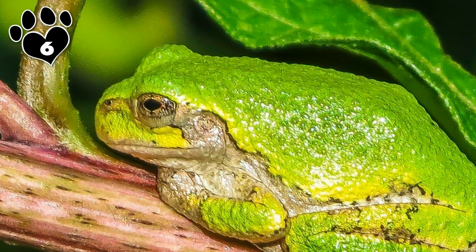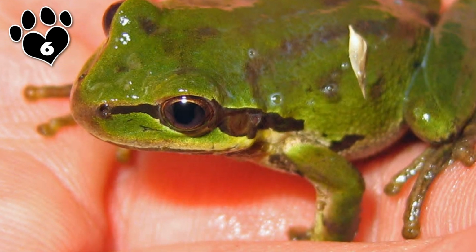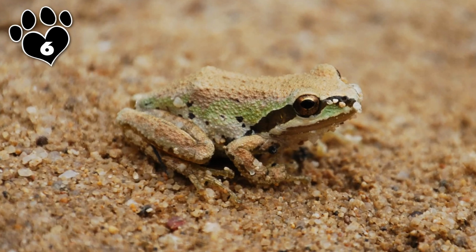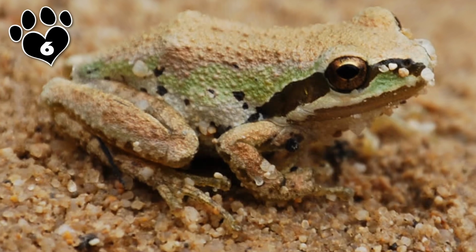The Pacific tree frog has the ability to change from brown to green and every shade in between. They can also morph from solid coloring to patterns and vice versa. Sometimes they even sport color combos, the most frequent being brown and green. The ability is triggered by seasonal fluctuation.